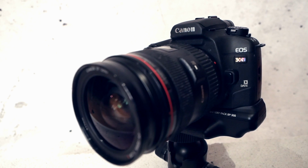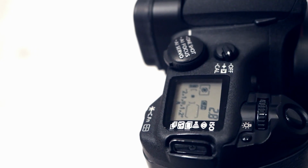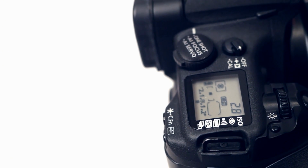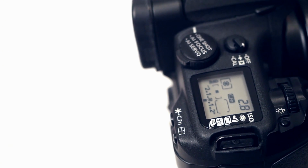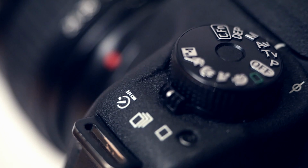Hey guys, this is Max and today I want to review the Canon EOS 30V. It is a very fast and advanced analog single lens reflex camera. You get up to 4 frames per second, fast autofocus and very accurate metering thanks to 35 metering zones and a built-in eTTL2 flash metering system.